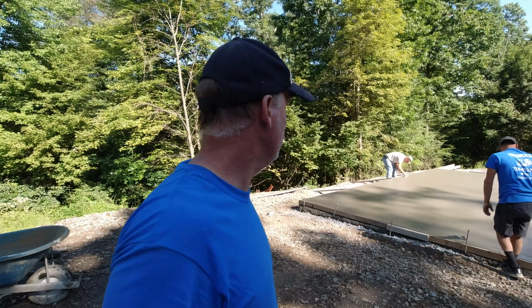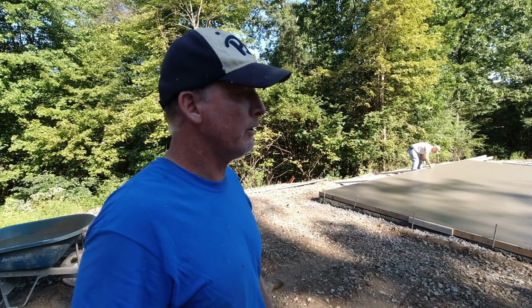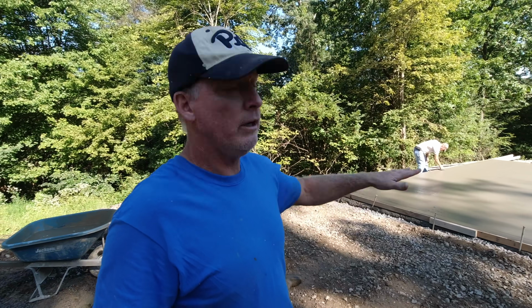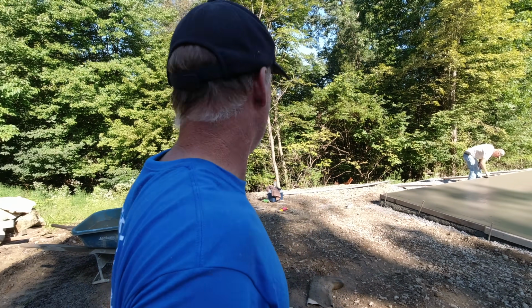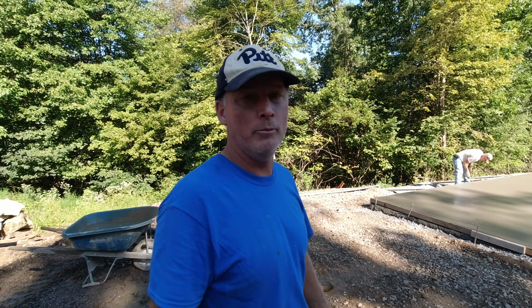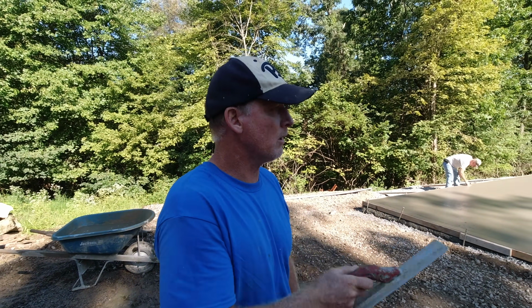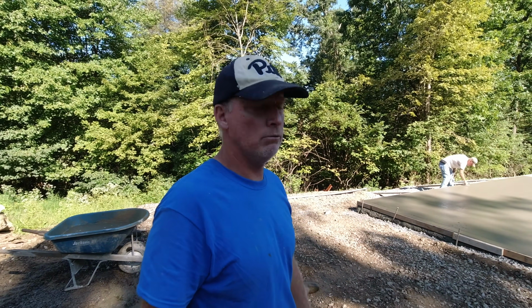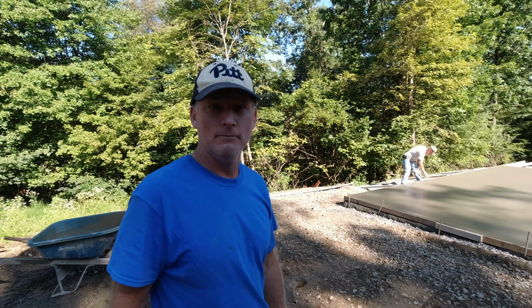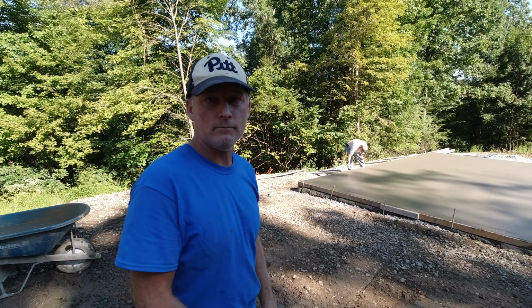This is setting up pretty well. Mixer just left. They're starting to go around it with the edgers. On this one, we're not even going to get on it. We brought down Big Blue, just our Fresno, our trowel, and we're going to hit that a couple times and we'll broom it. So this will be a real quick finish as well. I'll swing by tomorrow and saw cut this with the garage floor that we did this morning and get the weekend started.